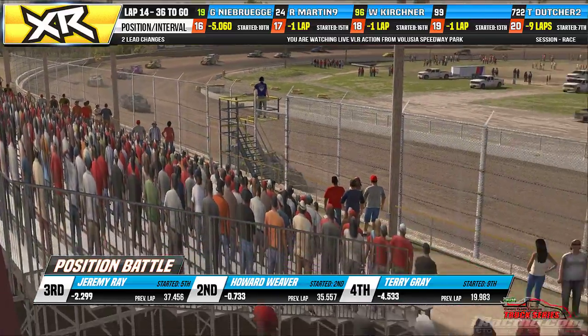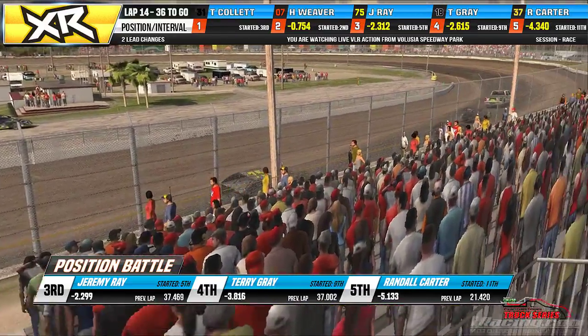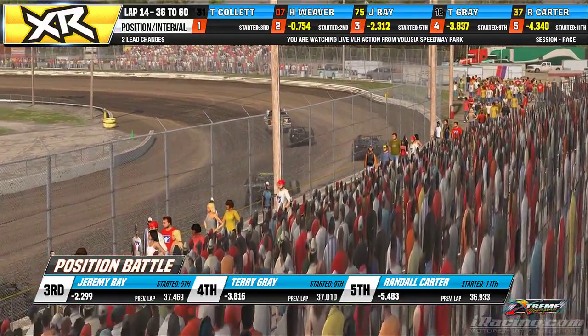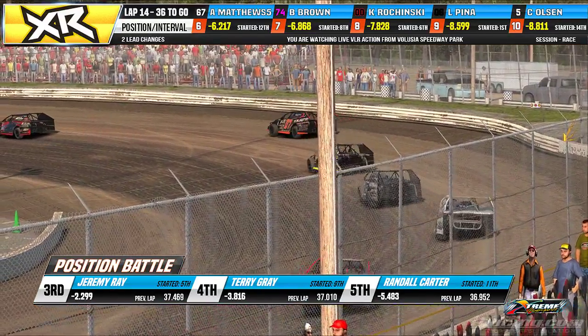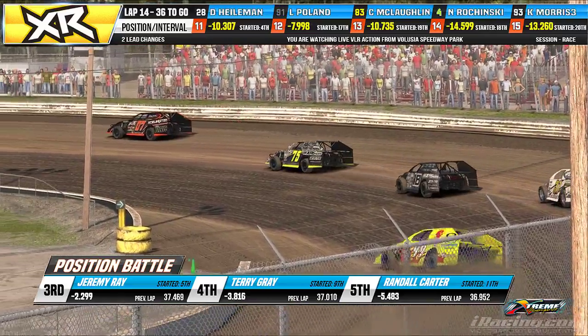Yeah, not much real estate when a wreck happens. You commit to a line and you hope it's the right one, and he didn't pick the right one that time. Wow, no doubt, no doubt.